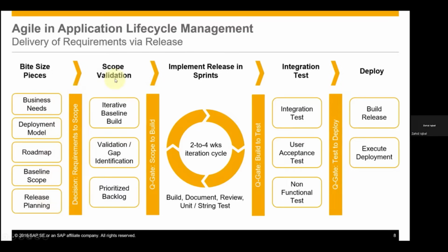So scope validation, decision, requirements to scope. What is our requirement and what is the scope? The scope validation. And then implementation release in sprints. The sprints, as I told you, you will divide all your assignments into small chunks of time. You will link them to the time, and that way your team will deliver. The scrum manager will be in between that team.